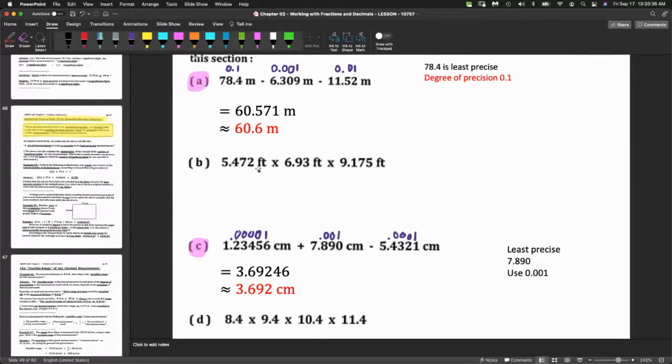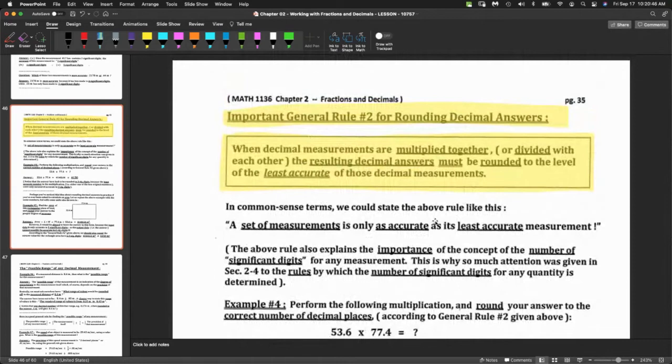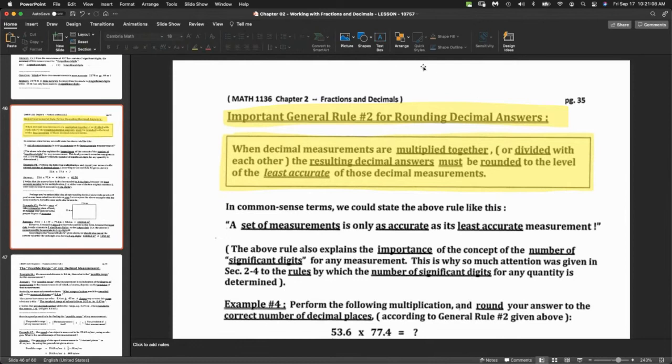So now we're going to talk about what happens if you have multiplication or even division. There's another rule here, on page 35. When you are multiplying or dividing, you go with the least accurate of the measurements. In other words, we're looking at significant digits here. So when it says least accurate, we're talking about significant digits. Whenever you're multiplying or dividing, you should track not the decimals anymore, but the significant digits.